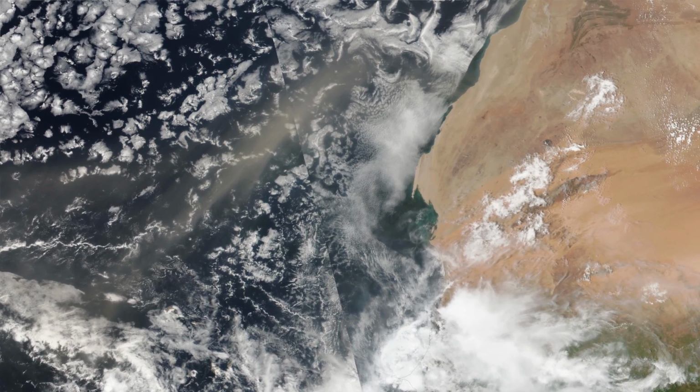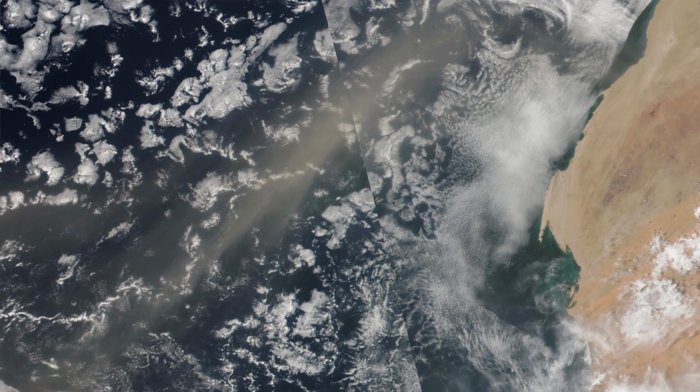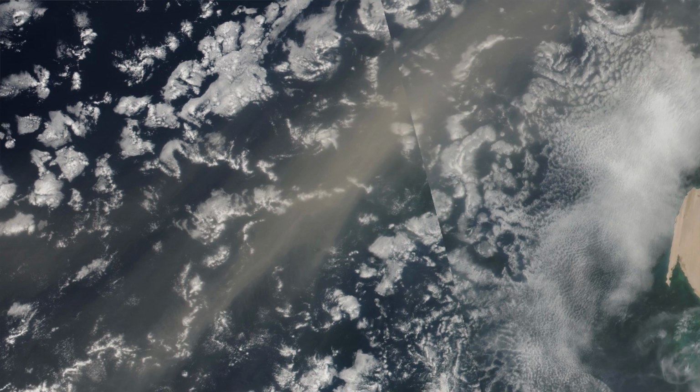So the flight was very interesting because in the southern hemisphere we flew through a lot of biomass burning plumes coming out of Africa, and with our instrument we can measure the dust particles and the biomass burning particles. Then we crossed the equator, and then we flew in this big, huge Saharan dust plume coming out of Africa, traveling across the Atlantic Ocean.